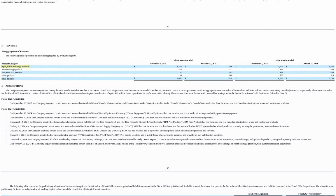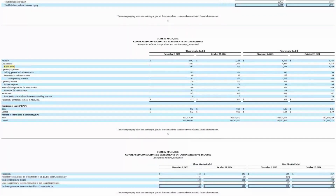Now, how much money did they actually make on those sales? That is the gross profit for the 3-month period. Gross profit was $561 million, a nice increase from the previous year, and this represents about 27.2% of their sales. This is good because it shows they are effectively managing the cost of the products they sell compared to the price they sell them for.